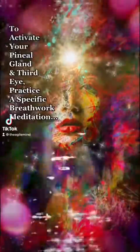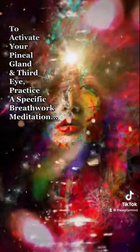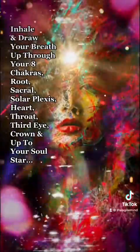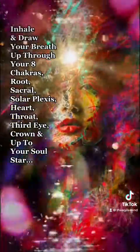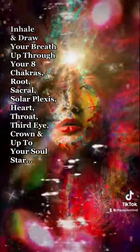So think of the pineal gland as a radio receiver. The pineal gland is a tiny gland that sits between the back of your throat and the back of your head. Its primary function in normal three-dimensional reality is to manufacture two neurotransmitters called serotonin and melatonin. It has some other functions, but let's talk about that.